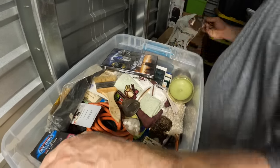What is this? Is that a dog toy? Let's keep it for the dog. Yeah, from BarkBox. Okay, we'll put that over there. We'll keep it for the dogs.